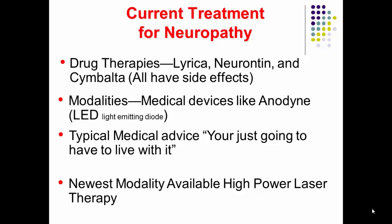There are other modalities out there, medical devices that are being used that are proven not to work. LED lights, you'll see they'll strap pads of LED lights on you and tell you how they're going to stimulate this and that, and they really don't. You see them used today in fat removal from the belly. They don't work. What they do is cause you to sweat and lose water weight.